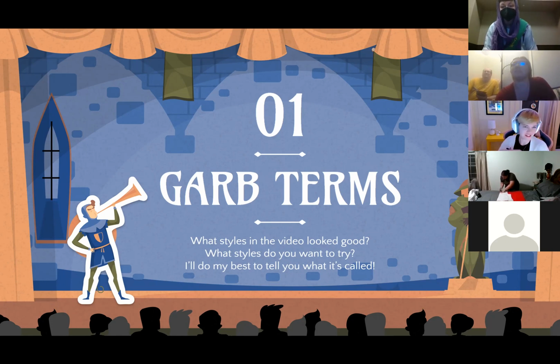There's one that looks like a Scottish outfit maybe with the tartan fabric, but it has like a cool cowl cape thing on the top. What's the cape called? The cape is called a hood. Just a hood? That one specifically has a liripipe on it. That means it has a long tip on the back that draws down.